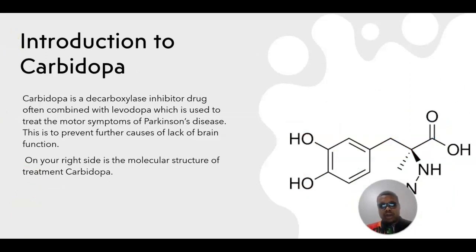because people dealing with Parkinson's disease have a lack of dopamine, there's this prescription drug called carbidopa, also called levodopa or Lodosyn. Basically, carbidopa is a decarboxylase inhibitor drug that is combined with levodopa, which is used to treat the motor symptoms of Parkinson's disease. This is to prevent further loss of brain function.